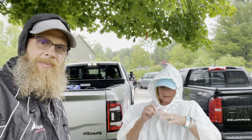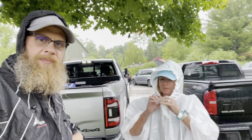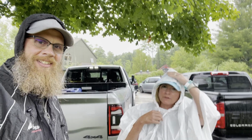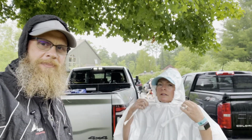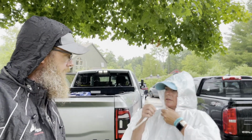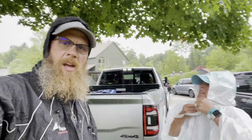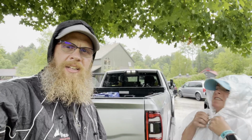Good deal. And then I need to see how tight I need to pull your drawstring on your trash bag. It already flew off once. Is that tight enough? Yeah. Okay. So we're at the upper falls now, and we're going to go on a 5-mile hike in the rain to the lower falls and check that out. It better be worth it.